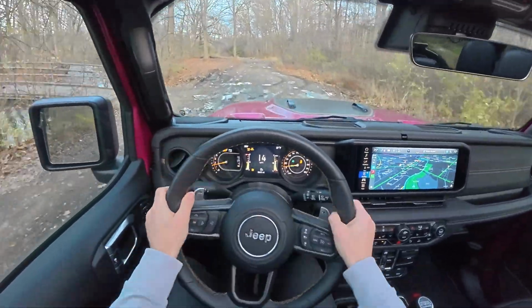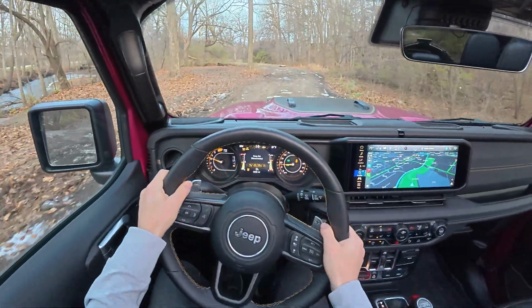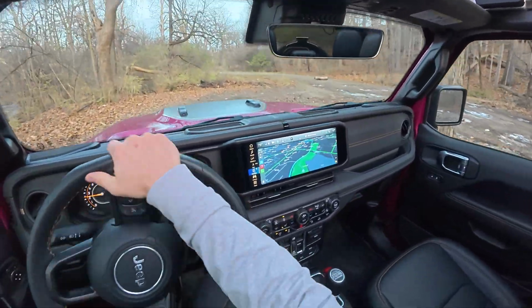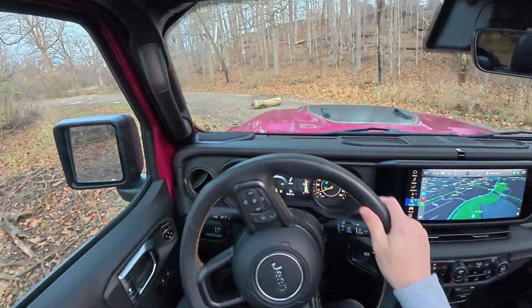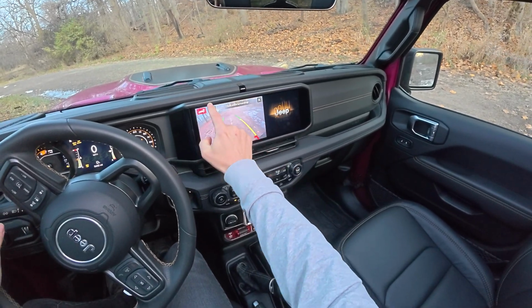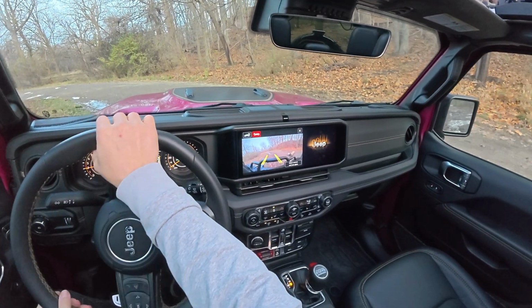A lot of bumps through here. Rides pretty well, honestly. We'll engage our camera here, see how well it shows us a view of what's ahead. There we go. I like the predictive lines.